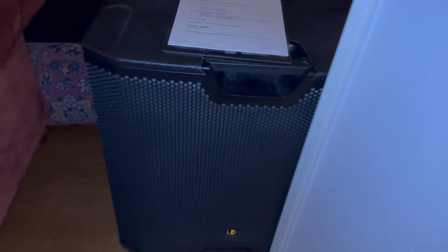Rocking the LED sub over there. Always gotta have some boom boom, and it sounds great in this place. Around the room, you'll see a bunch of uplights. We've got our two towers with our little wireless hex bars on them, and pretty much the same behind there.